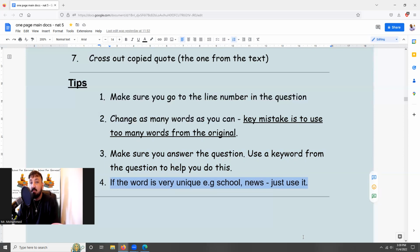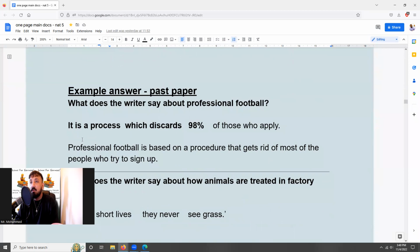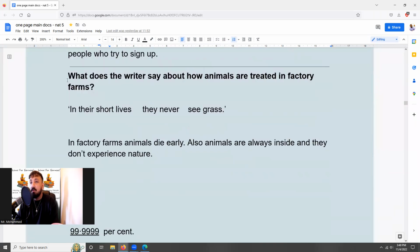So basically, rule of thumb, change every word if you can. Change as many words as you can. But if a word is extremely unique and it's taking you 5 minutes to come up with a replacement, just use the original. Now we go on to some example answers.